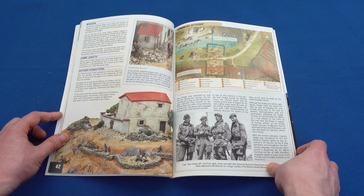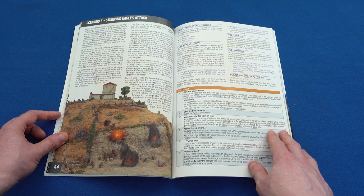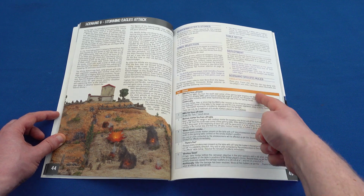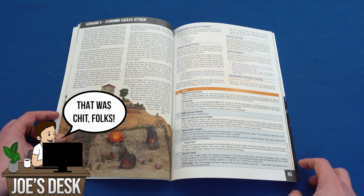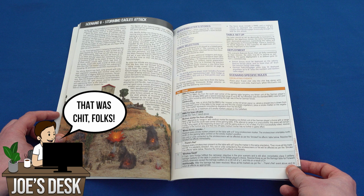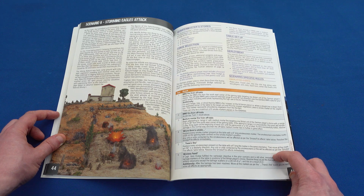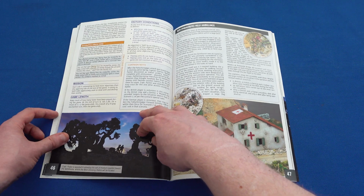As with quite a lot of the scenarios, Scenario 6, Storming Eagle's Attack, is a follow-on from that previous fight, and it has culminating, escalating events which build up more danger as the battle goes on. So you'll place an event chit into the bag along with all the other things you draw to see how the game progresses, and per turn when that's drawn, it will result in different things happening. Mortar fire coming in, wireless is getting fixed so you can call in objectives and stuff, and it just adds a lot of character to your gaming.